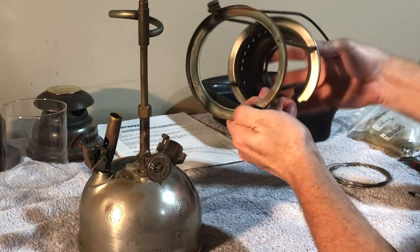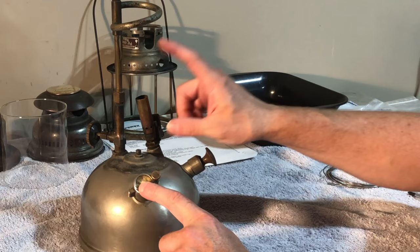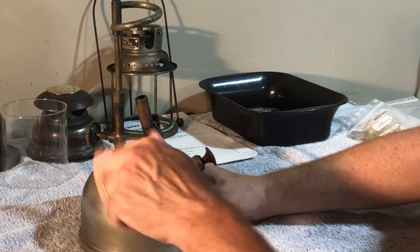So here we go. We've got our pump. This actually has a manometer, a pressure gauge. You need to pump it up to a bar and a half before lighting the preheater, and you need to keep it pumped up while that's running because it's going to vent pressure pretty quickly. And then once it's running, you want to shut that off and pump it up to 2 bar, and then you can let it run.